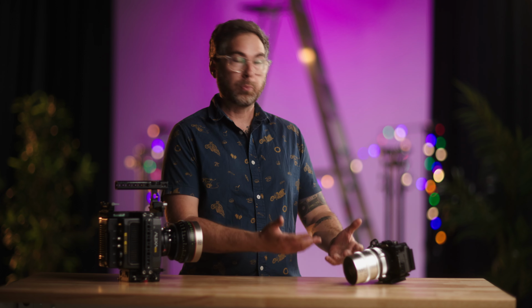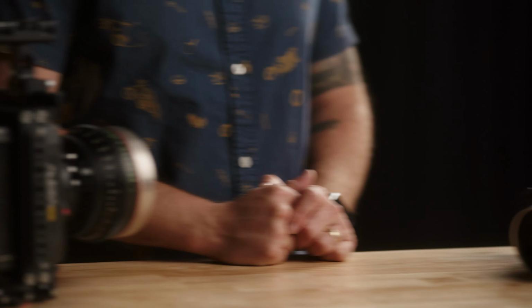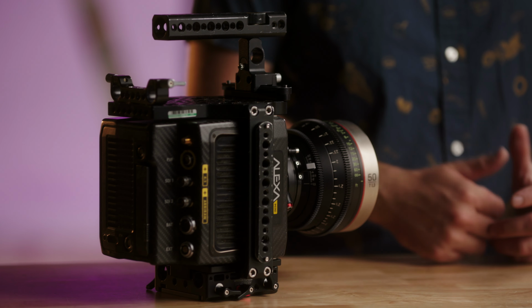So what do they have in common? Well, Super 35 sensors and pretty good dynamic range. Well, on paper. Sony claims the FX30 has a generous 14 stops of latitude, while the Alexa is what I would call a conservative 14 stops. So, with that being said, we just wanted to test out the likelihood of cutting these two together.